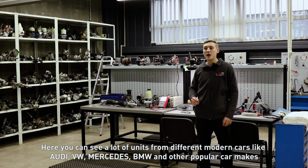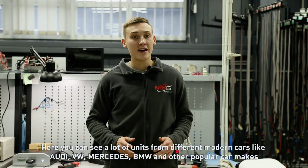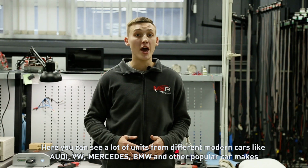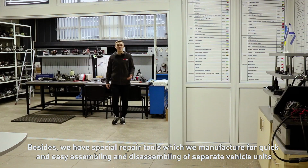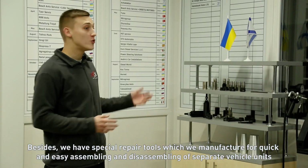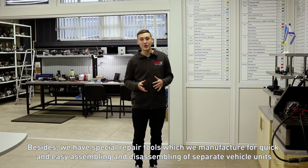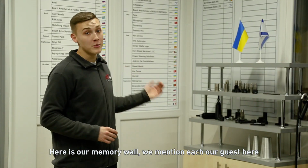Here you can see a lot of units from different modern cars like Audi, Volkswagen, Mercedes, BMW and other popular car makes. Besides, we have special repair tools which we manufacture for quick and easy assembling and disassembling of separate vehicle units. Here's our memory wall.